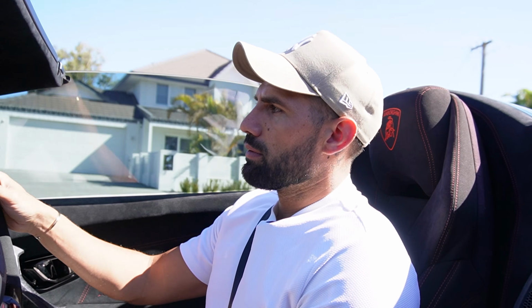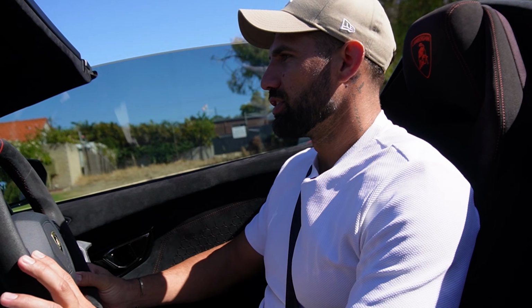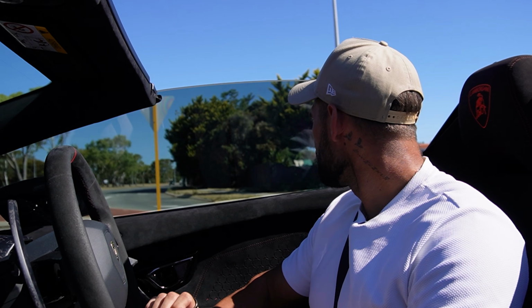Now this car has a supercharger on it, so I'm envisaging it is going to be quite a bit quicker than my Huracan was.